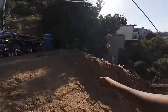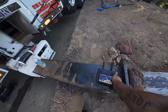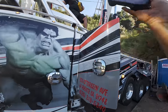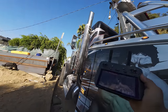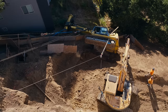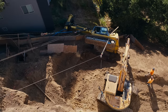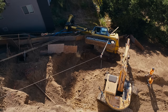I can't see it. You see? It's getting close. We're gonna hit it. Yeah, we're gonna hit the house. The problem is that that spike is working, but I don't have enough weight. Right now it looks like it wants to come over.